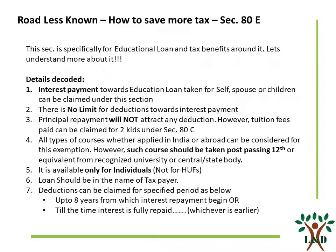Now let's analyze section 80E, which is for interest payment on education loan. We have decoded details for easy understanding. Under this section, one can claim deduction on interest paid on education loan for self, spouse or children. This deduction has no upper limit. However, it has only one caveat, that the loan must be taken for any course or education which is to be done post passing 12th or equivalent from recognized universities or institutes. Also note that this benefit can be claimed by individual taxpayers only and not by HUFs.